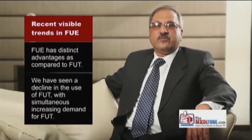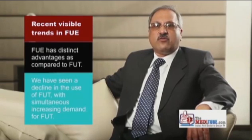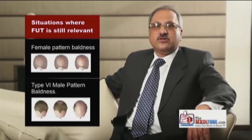Having done FUT with pride for many years and now witnessing the gradual decline in its acceptability, it is rather heartbreaking since we at our center have seen great results with the technique. It was, however, our conscious decision to switch over to FUE, keeping in mind the increasing demand of the procedure in India, amongst a population which is wary of surgical techniques for cosmesis, situations where FUT still holds fort.